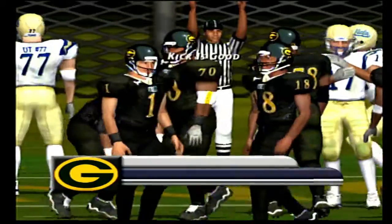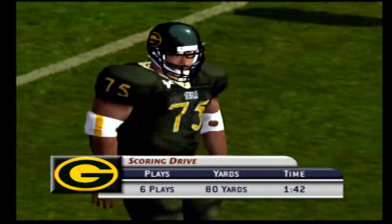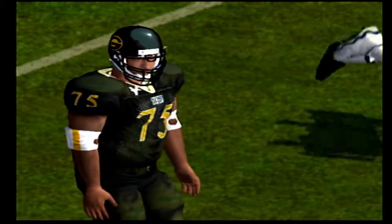And he tacks on the extra point. So with just over 3 minutes remaining in the fourth quarter, the score is Grambling 14, UCLA 14.